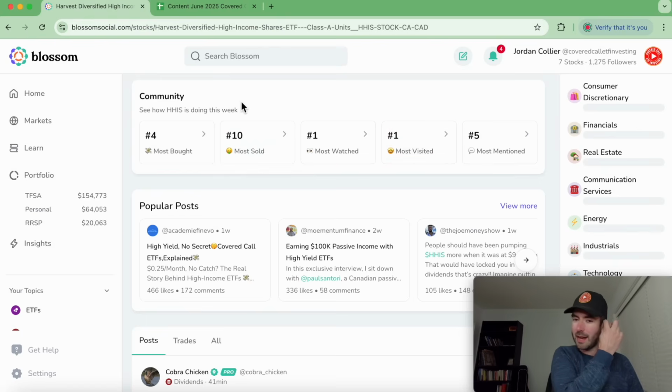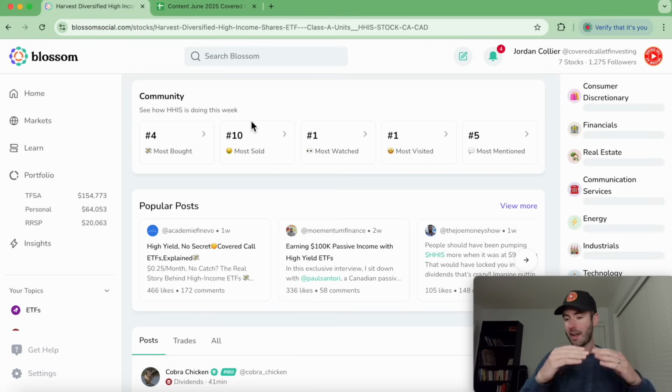Now, this kind of popularity is very reminiscent of how HYLD was doing a couple of years ago, right before that whole banking fiasco. It had honestly similar social analytics on Blossom, and it probably held it for a good couple of weeks before it died down. But one of the big factors as to why it ended up coming back down to earth was that it cut its distribution from 14 cents down to 12 cents. Since then, it's back up above that original 14-cent mark.